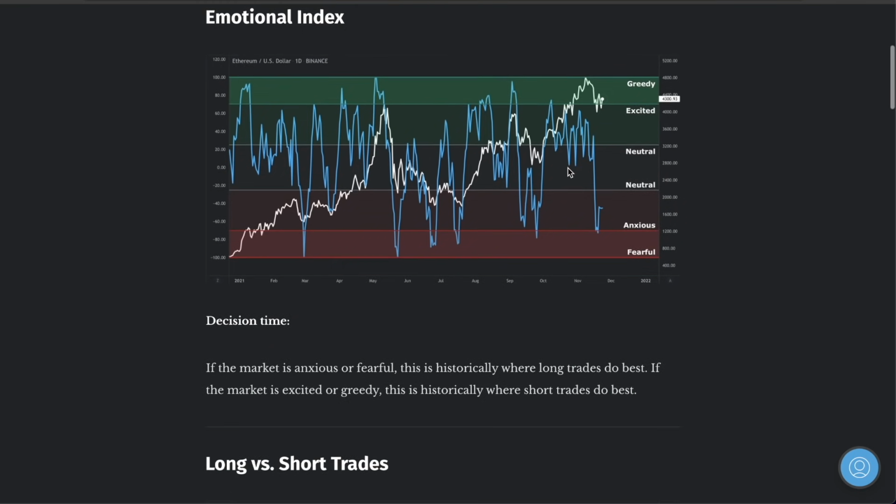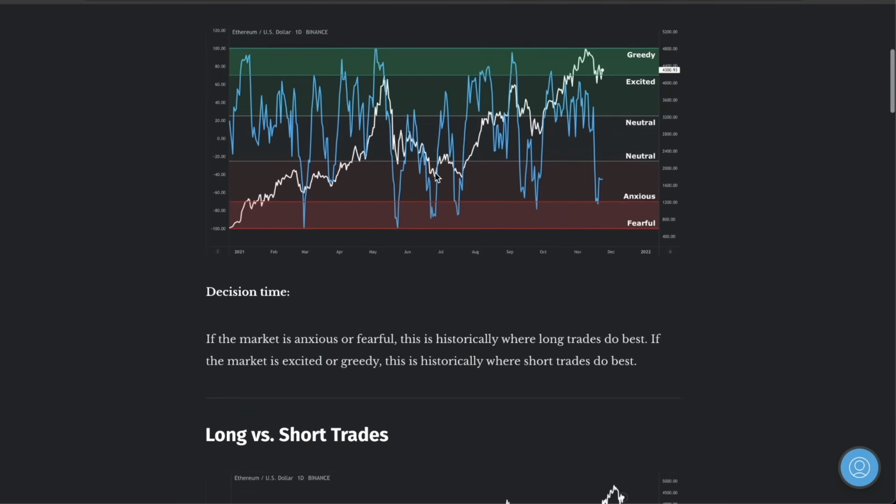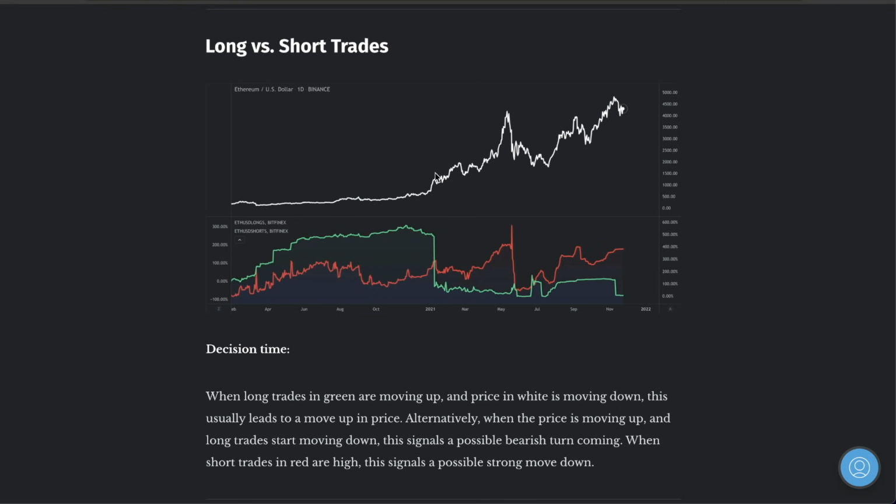Pacific Standard Time for all of our metrics. The emotional index in here has been pushed down into the anxiousness, and we did officially end up pushing down into fearfulness for Ethereum because we've ended up dropping so much here. What's happening here, however, is you are seeing institutions and smart money buying up while other people are selling.